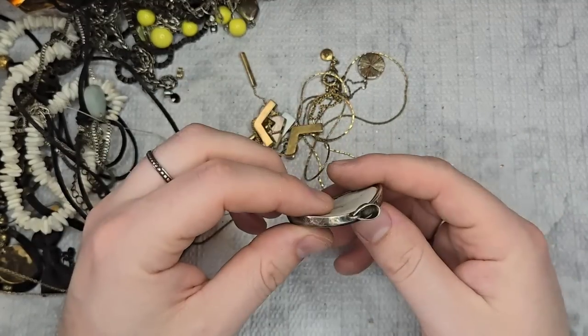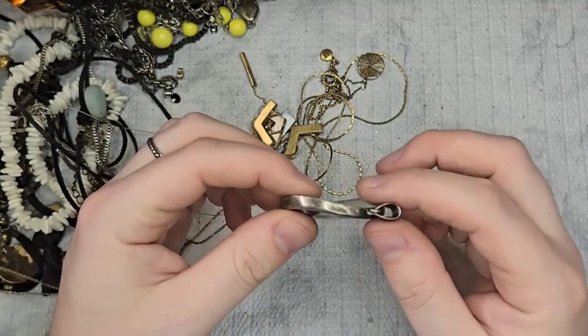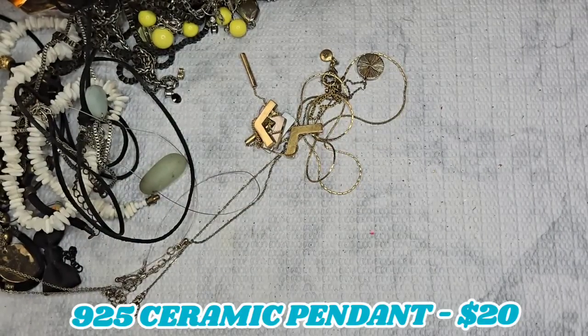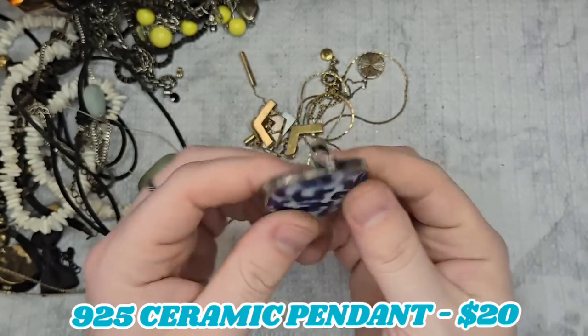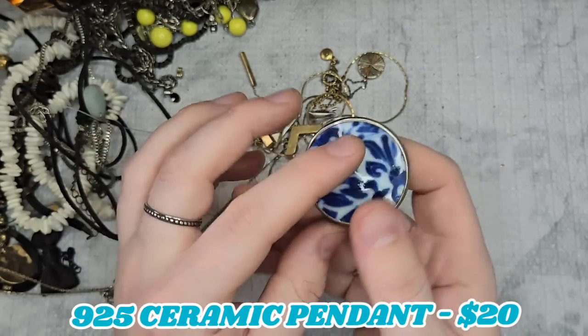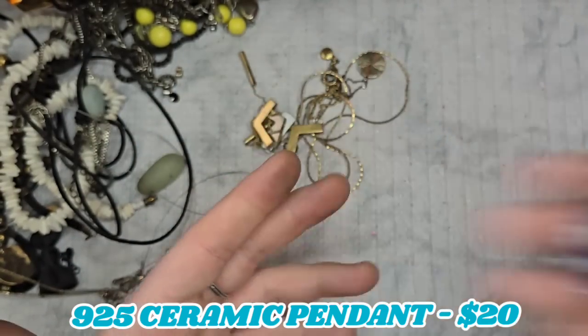Okay, this is really cool. I believe this is sterling. I don't see any markings. Check inside the bail. Again, I don't see any markings, but this looks like sterling to me. This is a piece of Chinese pottery. That is really pretty. And we will test that for sterling, and I'll have a price on the screen.